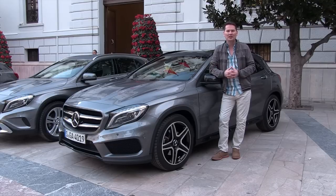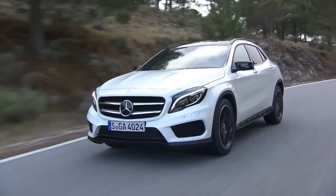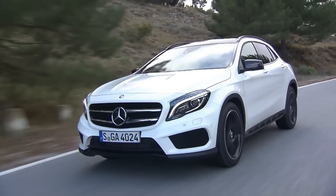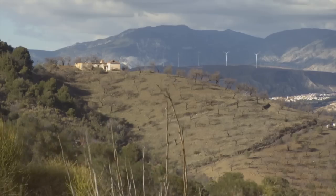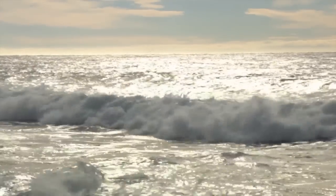It's a very nice looking car. As I said, it's probably more practical. It's got a nice stance. It looks like it means business, and the CLA is no slouch either. So we're here in Spain to test drive this vehicle. We're in Granada today, heading down to the coast of Malaga to check out the new GLA from Mercedes-Benz.